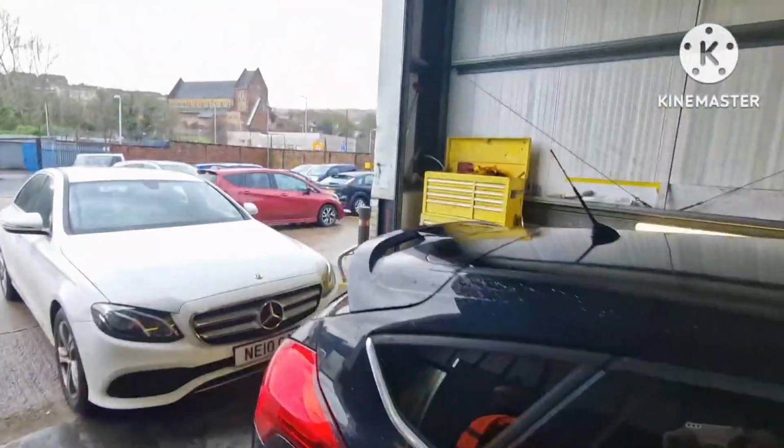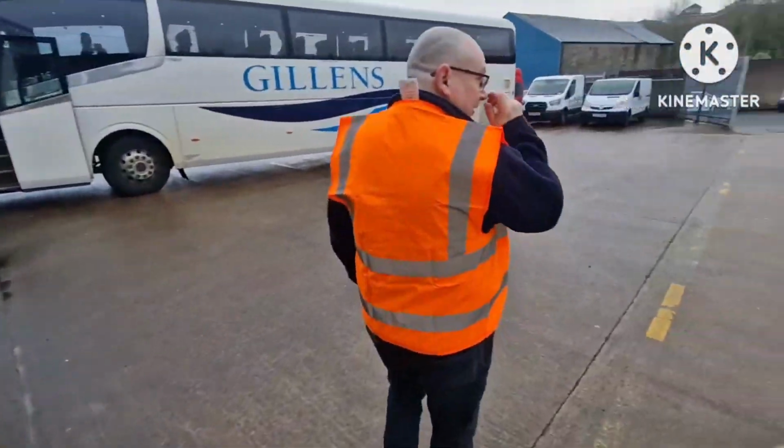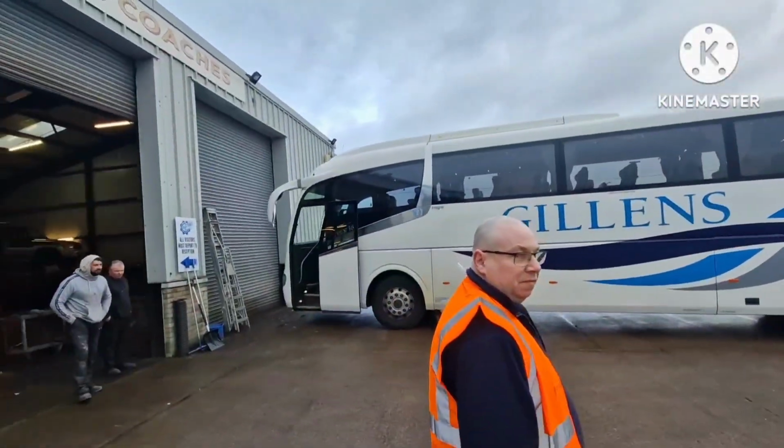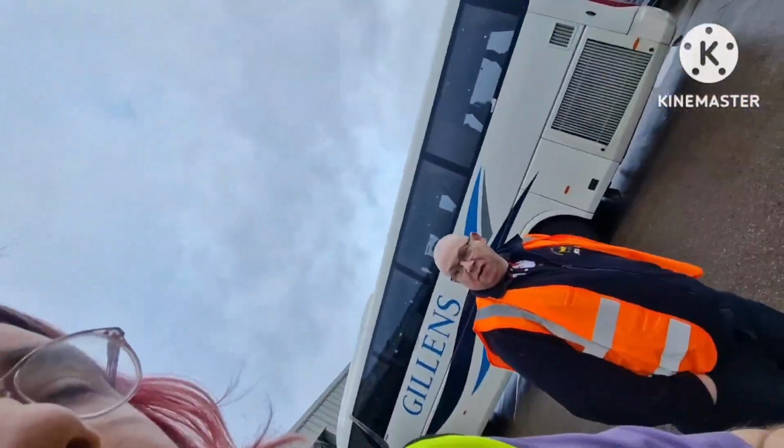I love cars, that's why I wanted to come up and see what it's like. There's the toolbox. Very interesting stuff. I feel that I need to be involved in the garages more again.